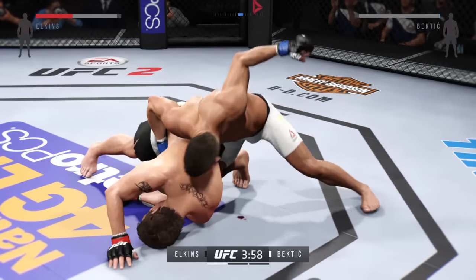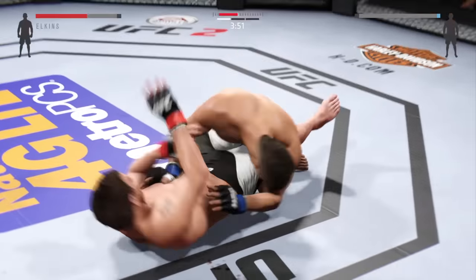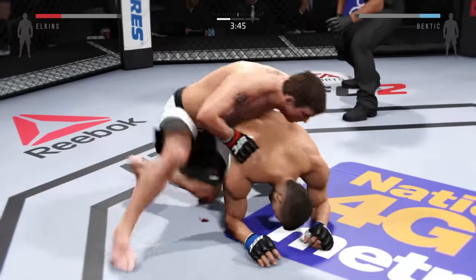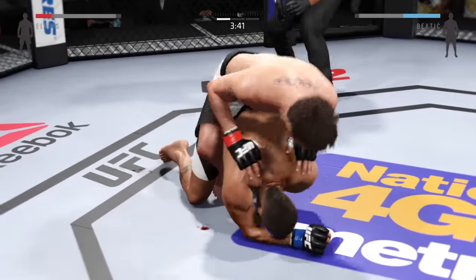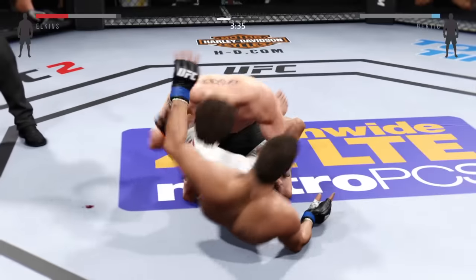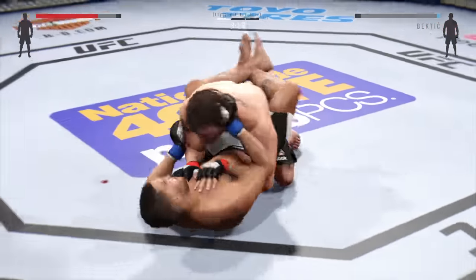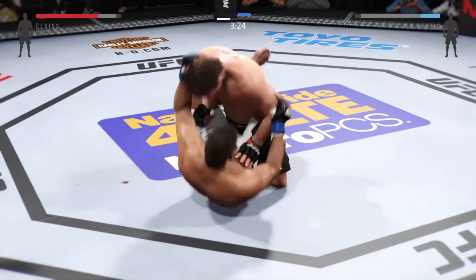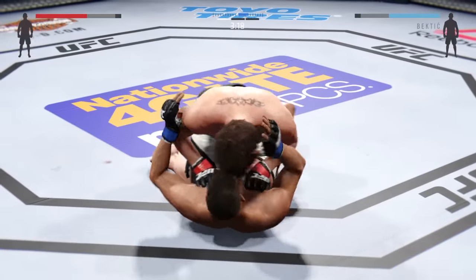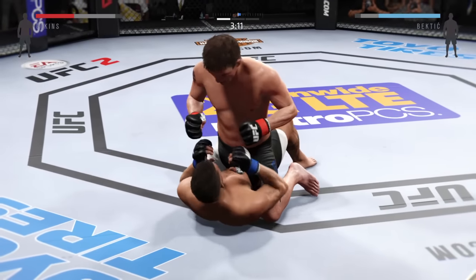Man, he's got the reversal. Oh, nice left hand. He's got the back. This is where he's outstanding. He's in half guard. And now into full guard. Nice work from the bottom by Bektić. Moves back to full guard now. We are back in the half guard again. Elkins is back inside control. He moves in a full mount. Great work from the bottom.